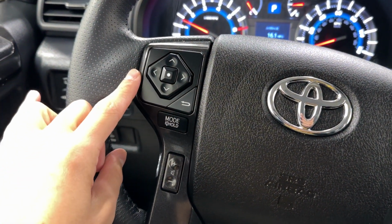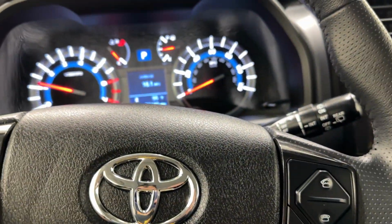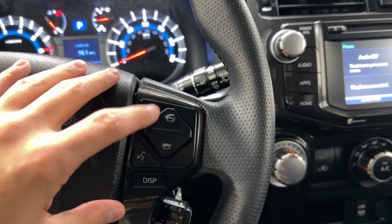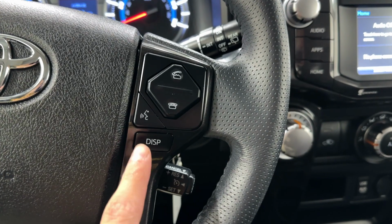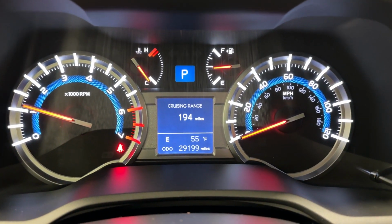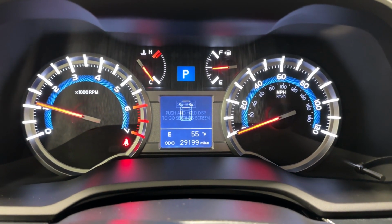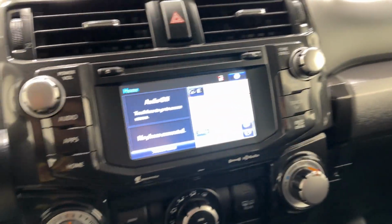As you can see here on the steering wheel controls, we'll have our sound controls. Here you are able to change your functions such as songs and such. Here we have our call, accept and decline settings, Siri, display. As you can see, as we click the display button, it will change to our current range, our running time, our speed, or how the vehicle is set up for the differential and everything else.